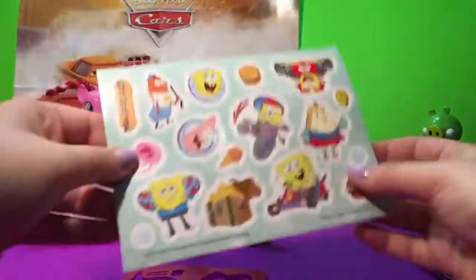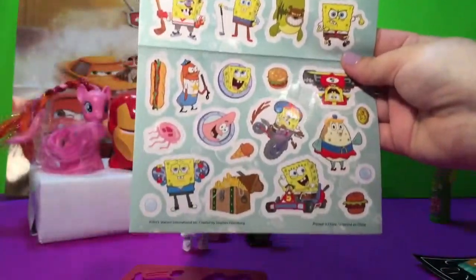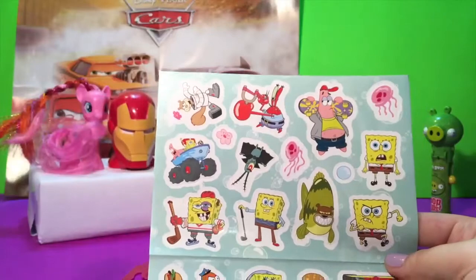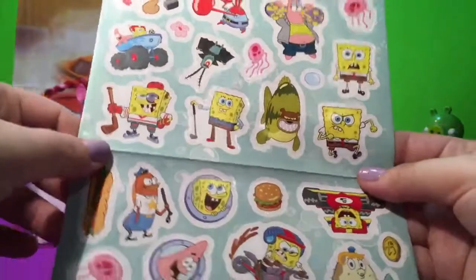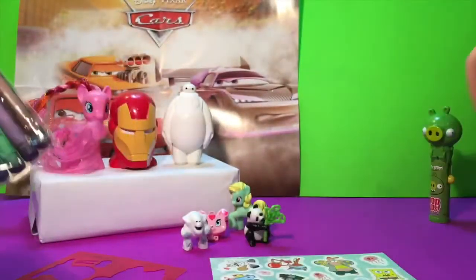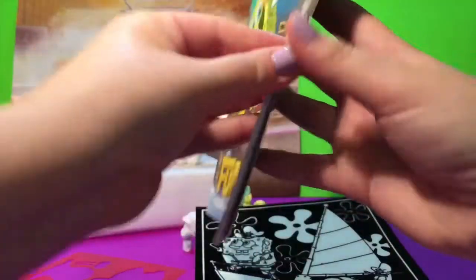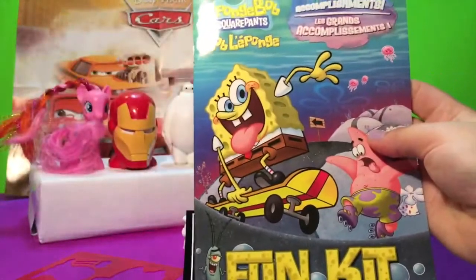And we got some stickers. Also very cute. Look, here is Mrs. Puff. Here's Mr. Krabs. So funny, some jellyfish. Here's Sandy. And we got some pens, some crayons we can use to color this funny coloring sheet. And all these. Wow, what a great surprise we got today.